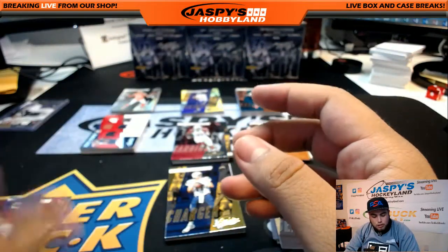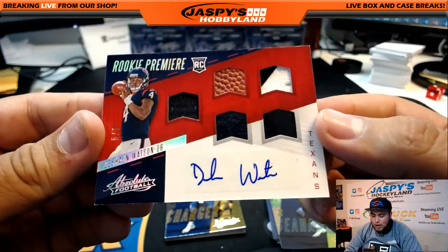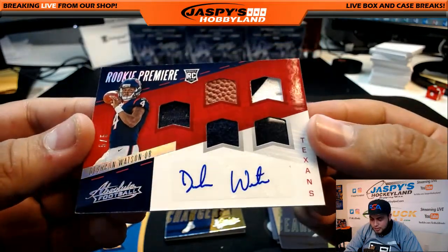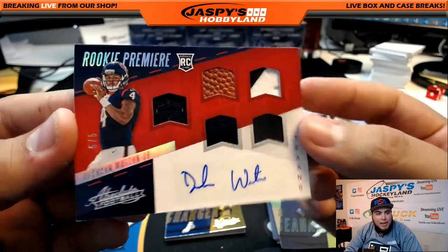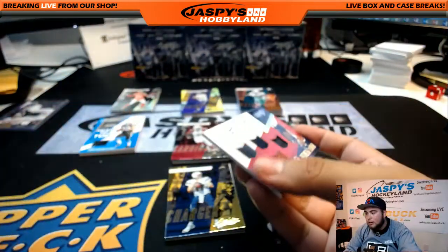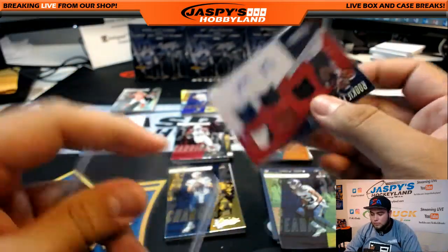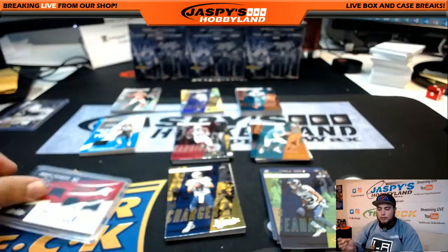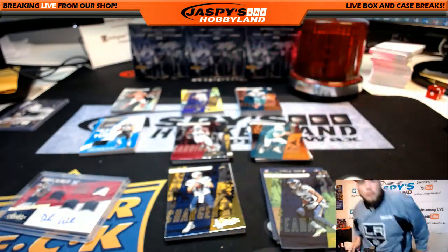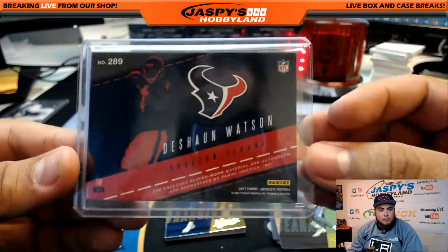And look at this. A 5/5 Deshaun Watson. 5 relic, 5 patches. Look at that. We got a football in there, a 2-color jersey. A 5/5 for the Texans. Rick Griffith. I think I turned on my horn, guys. That's definitely horn worthy. Deshaun Watson, look at that. That's pretty sick.